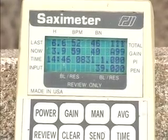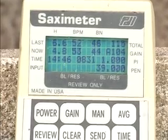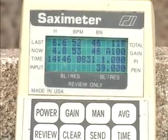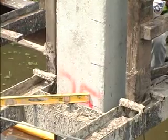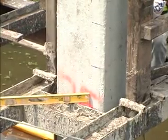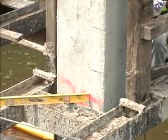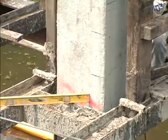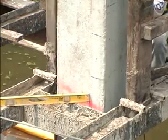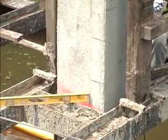While watching the saxometer, note the changes of the stroke height with each impact and that the saxometer continues to count with each stroke. Watch now as this pile is driven from 34 to 35 feet below the template. At each impact of the hammer, the pile is driven into the ground. However, with each impact, the pile also moves upward slightly when the ram releases. This is known as rebound.